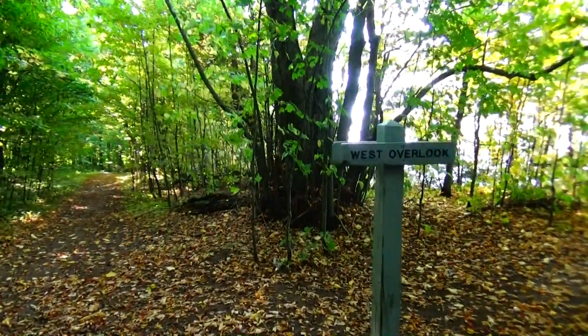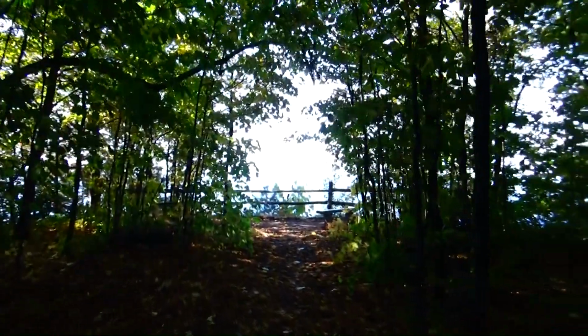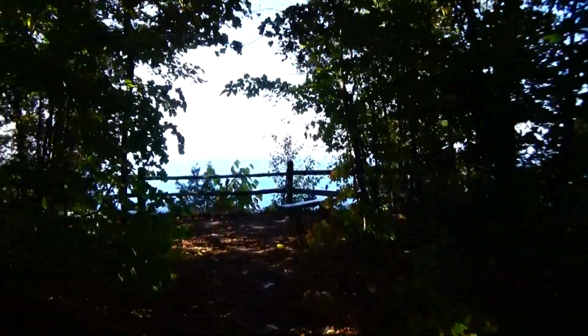Of course, we're going to have to stop and check out this west overlook. We actually gained a decent amount of elevation. I think we're almost 300 feet above the water. Got a little sitting bench.